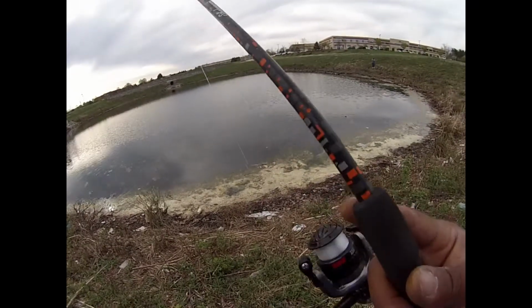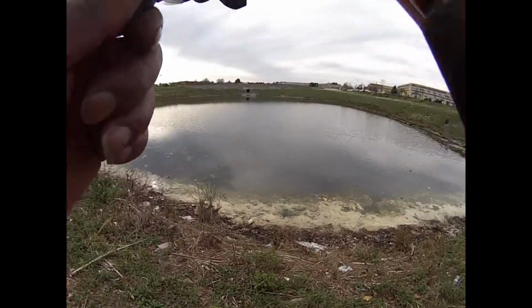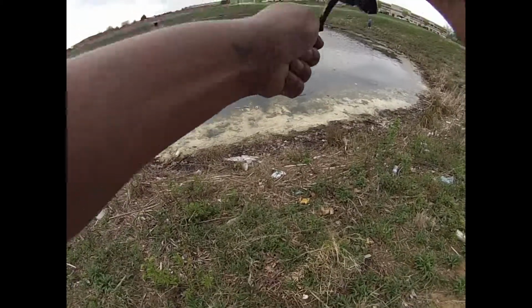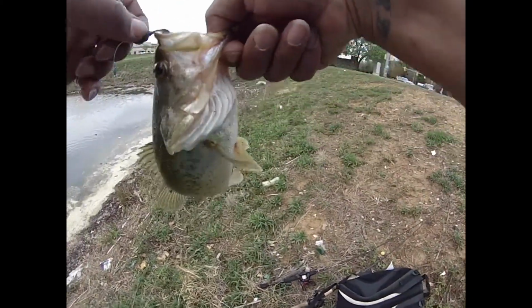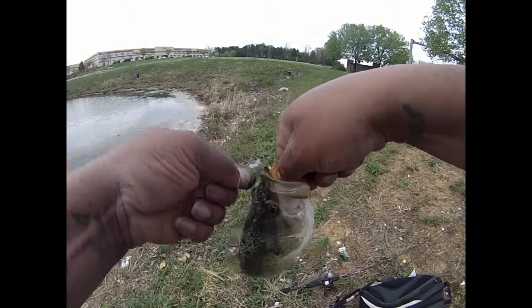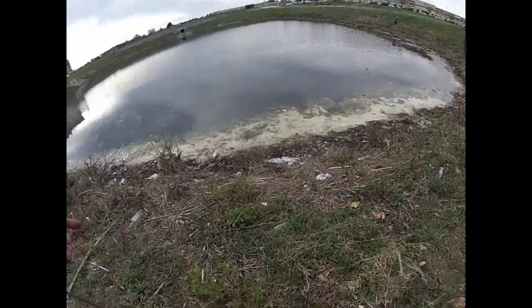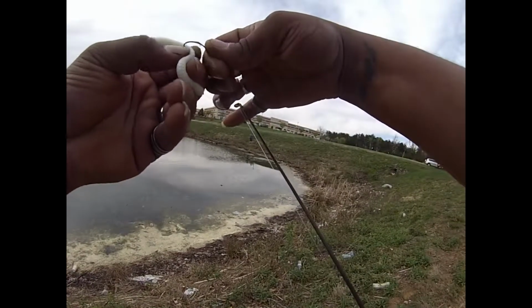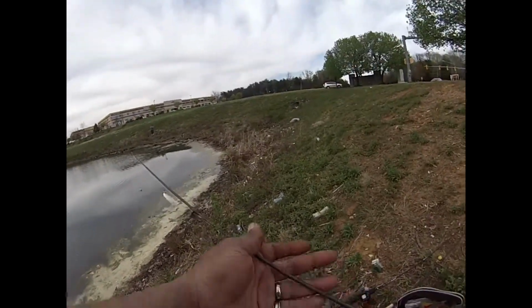Oh, look at that, he took it. He took it. Oh yeah. Good fish on that white. That solid white, man, I mean, it produced. He smoked it. Feeling it in my hand, I think it's gonna be more balanced somewhere in there. Yep, I'm pretty good.